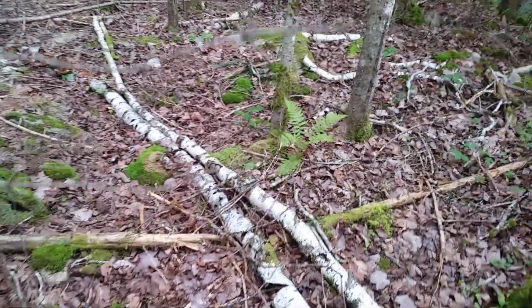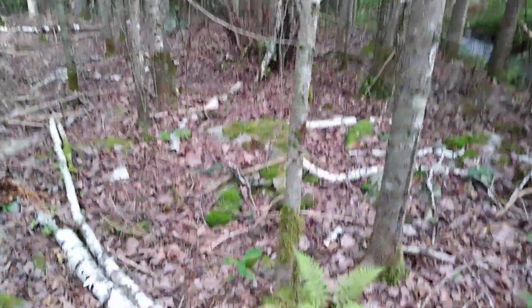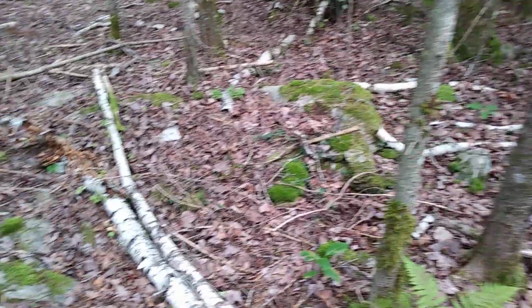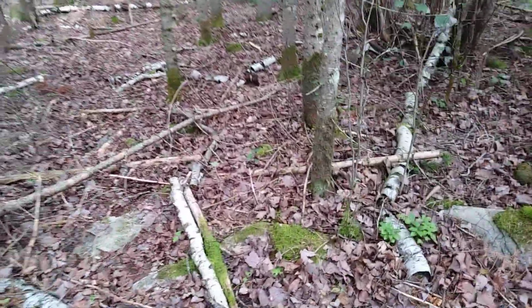Keep going down this deer trail. Sorry guys, I just do it by habit, I guess. Go off into different accents sometimes, so I apologize if it's throwing any of you off.